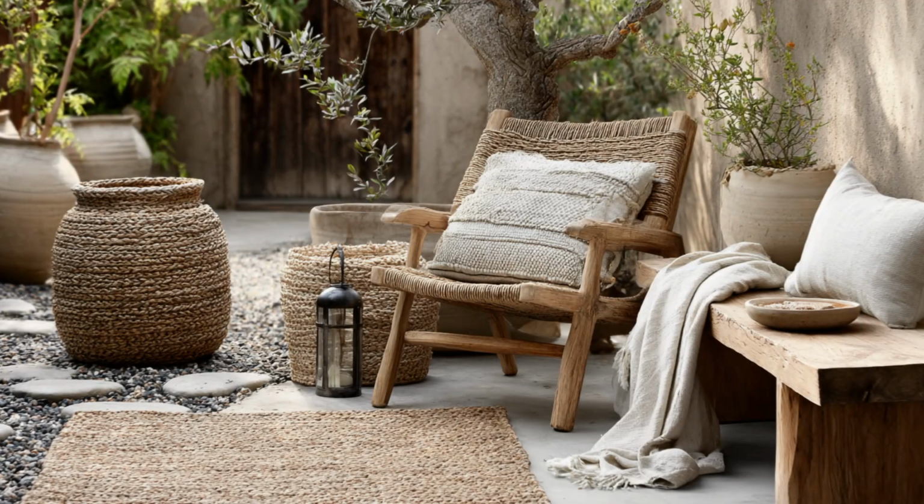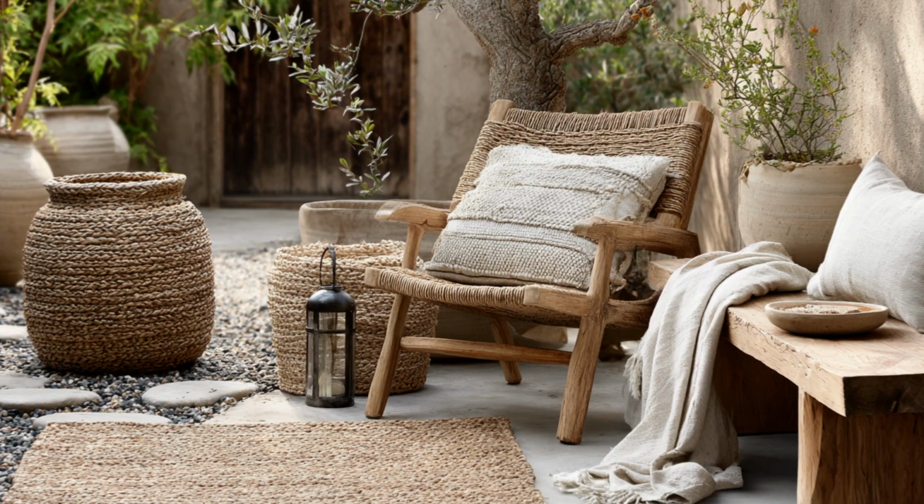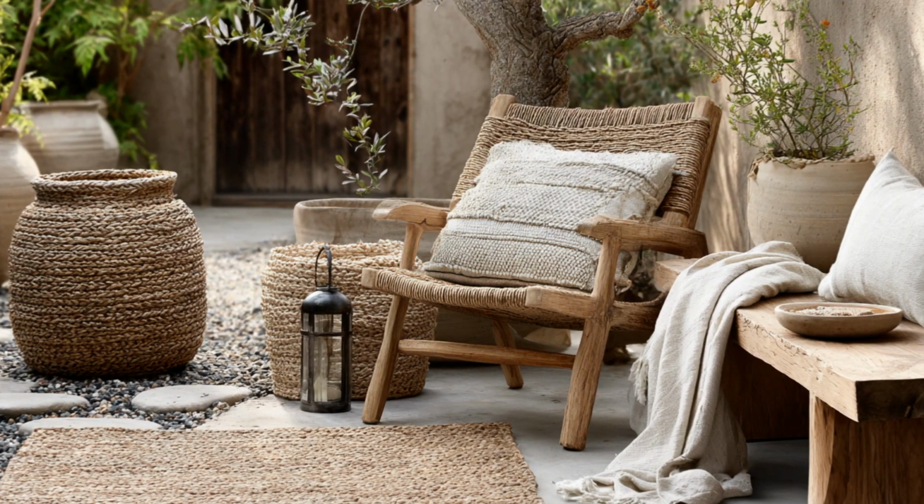The best part is that you don't need to overhaul everything. Just a few carefully chosen textures can turn a dull patio into a visually rich sanctuary where every surface invites touch and comfort.